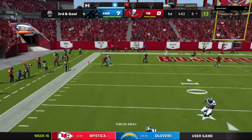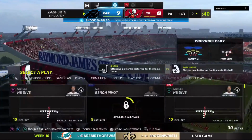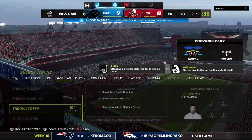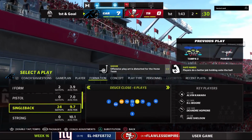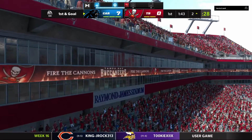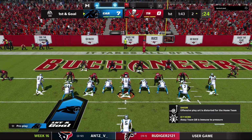Buying time to his left. That's incomplete, but there is a flag down, so hang on. A big call coming on 3rd down. So instead of forcing the field goal, it'll be 1st and goal. Yeah, he was trying to make something happen that just didn't need to, right? I mean, the play's happened, let it go. It's over. Instead, it creates a penalty. So a critical mistake, roughing the passer. Now it's 1st and goal.